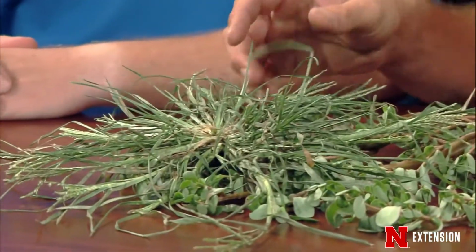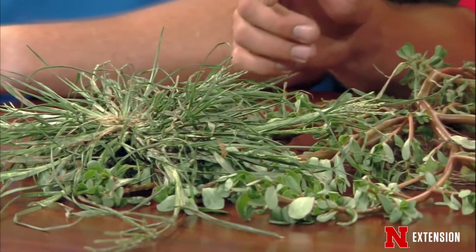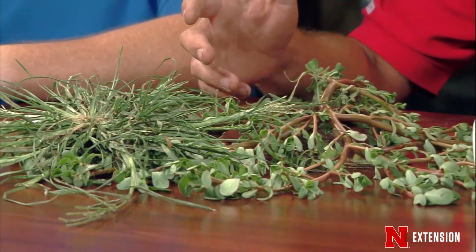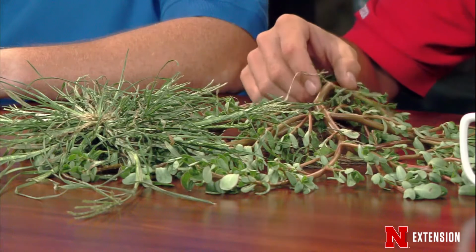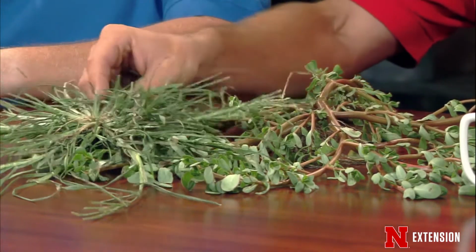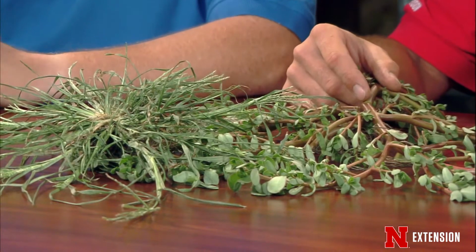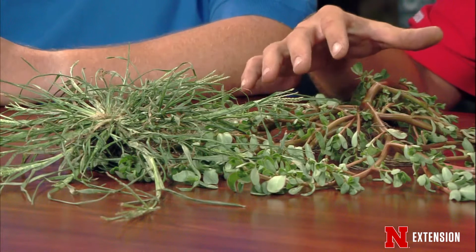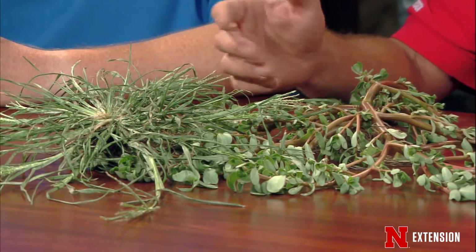This one's kind of shriveled up, but so is the purslane. And this time of year, when we're starting to get drier weather, you start to see the weeds. The weeds are loving the dry weather and the grass isn't. So you get thin grass and then you get weeds coming in. If you have weeds that are this big already, they can be very difficult to control. And one of the things you might be thinking about is next year, all these are going to create a lot of seed. Purslane, goosegrass, foxtail.